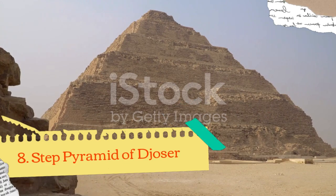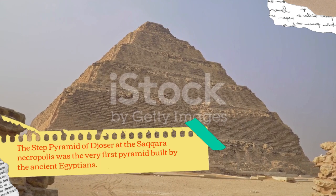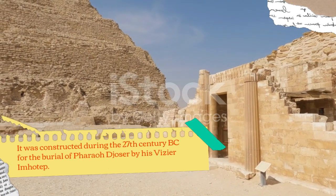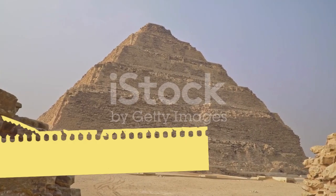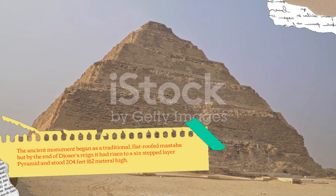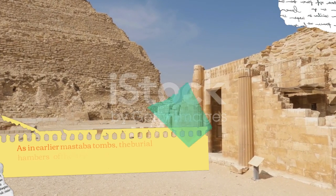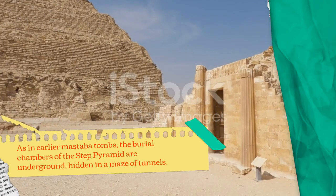8. Step Pyramid of Djoser. The Step Pyramid of Djoser at the Saqqara necropolis was the very first pyramid built by the ancient Egyptians. It was constructed during the 27th century BC for the burial of Pharaoh Djoser by his vizier Imhotep. The ancient monument began as a traditional, flat-roofed mastaba, but by the end of Djoser's reign it had risen to a 6-step layer pyramid and stood 204 feet, 62 meters, high. As in earlier mastaba tombs, the burial chambers of the step pyramid are underground, hidden in a maze of tunnels.